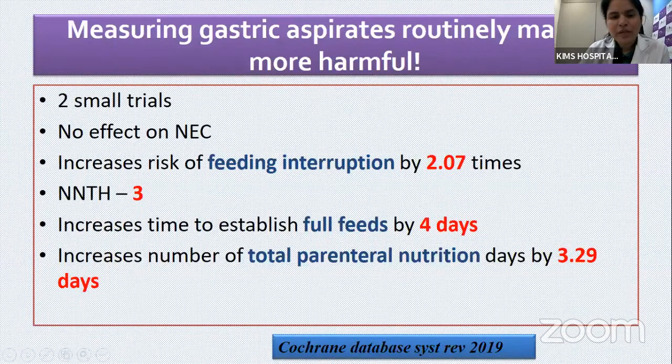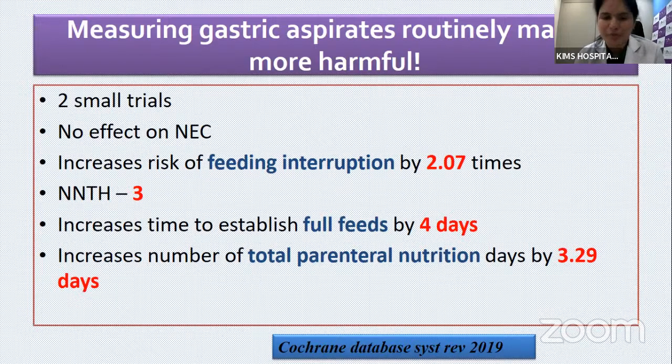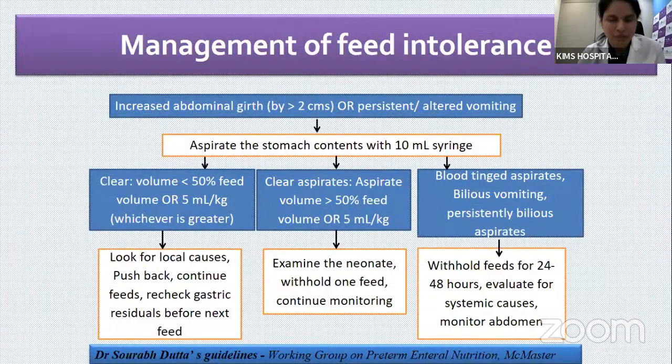So when we look at evidence looking at different indicators of feeding intolerance, it has been clearly shown from a Cochrane review that measuring gastric aspirates routinely can be harmful and can unnecessarily increase the risk of feeding interruption 2 times. And the number needed to harm is 3. So if we measure pre-feed aspirates routinely in 3 infants, we are going to at least unnecessarily interrupt feeding in one of those infants. And it also delays the time taken to establish full feeding by 4 days and increases the number of parenteral nutrition days.